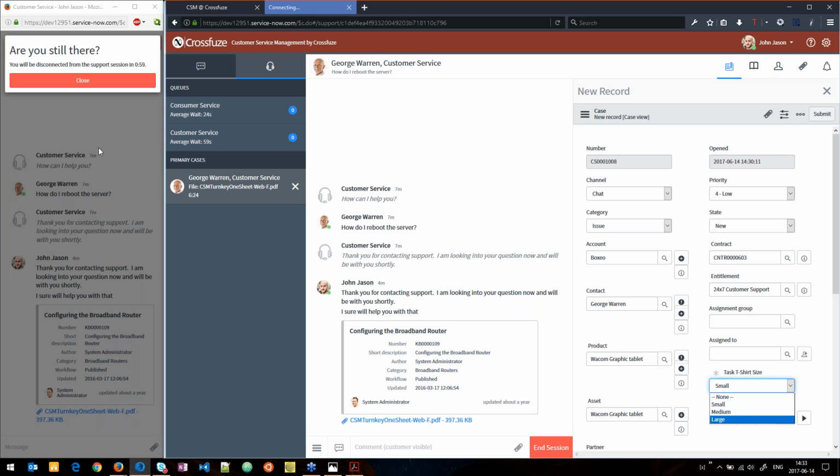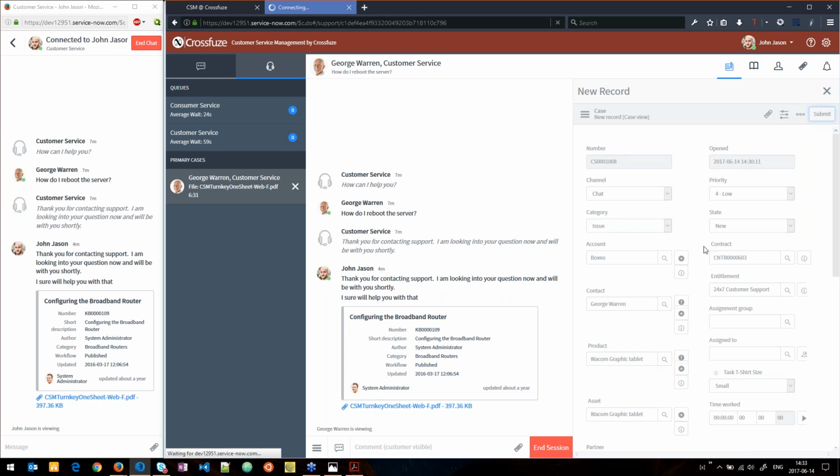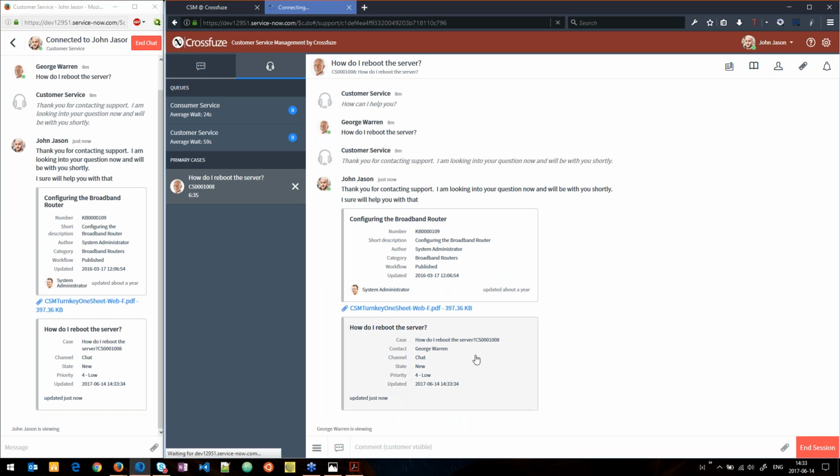And this will then translate over into a dashboard. Now we gave it a rating of small. We submit the case into the system. And now the record is being saved. Also the chat has been updated and the client has received information that the case has been created. The client will also receive an email notification, so they have something written in the inbox, and they can follow up on this quite nicely.